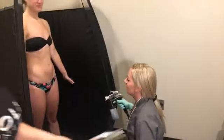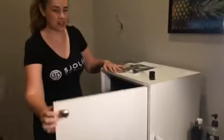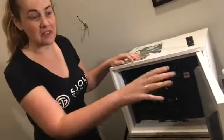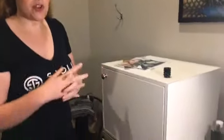So I'm going to go over a couple of things about the spray tanning. This little box right here is going to hold our actual machine. We can control how fast the spray tan comes out with this little knob. I'm not going to change it because Danielle has it all set, but this box is going to silence some of the noise.